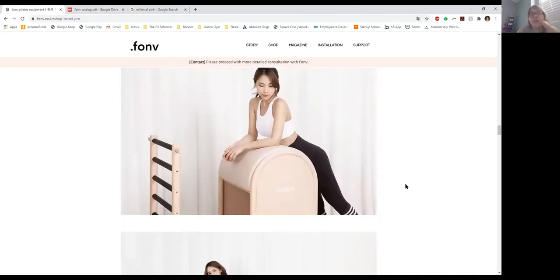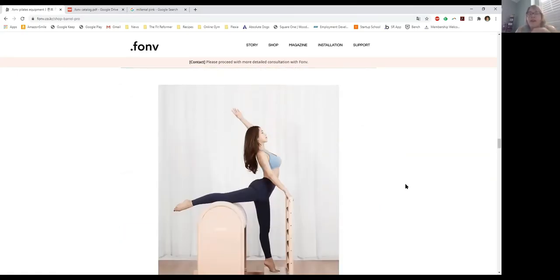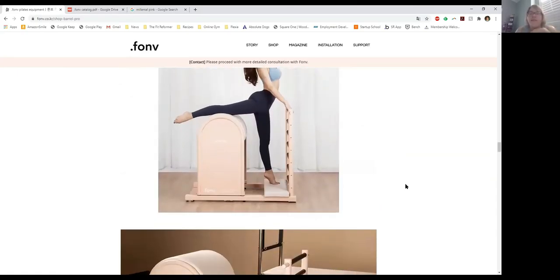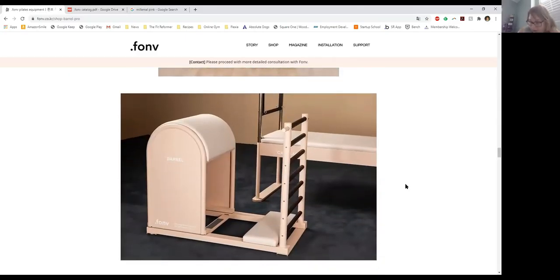I like them. I also don't have a lot of experience, which is why when I saw mine on Craigslist, I was like, yes, come to me. Because the studio I trained at only had two ladder barrels at two different locations. They're both like 20 minutes away from me, and it was just a hassle. You know what I mean?